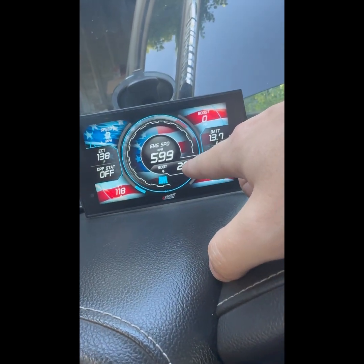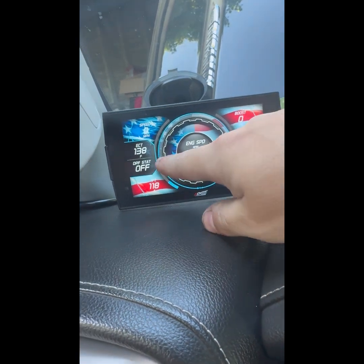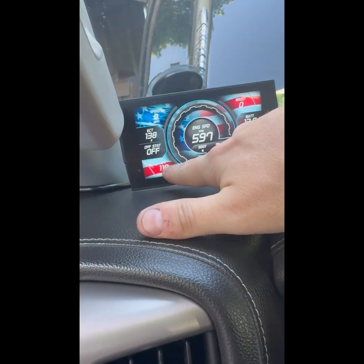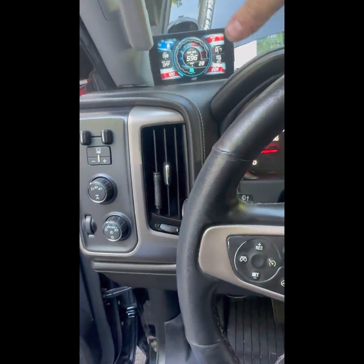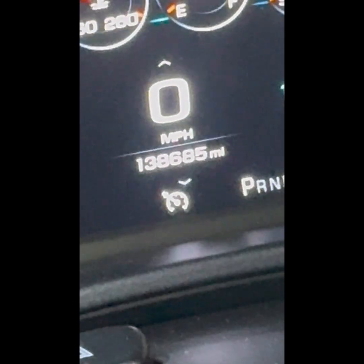You can see soot level, engine coolant temp. The truck's been off for a while. The DPF stat will show you if the truck's currently in regen or not, and transmission fluid temperature. So pretty good. Little screen here, I really like that. Lets you do like injector balances and all that stuff. But it's got like 138 on it now.